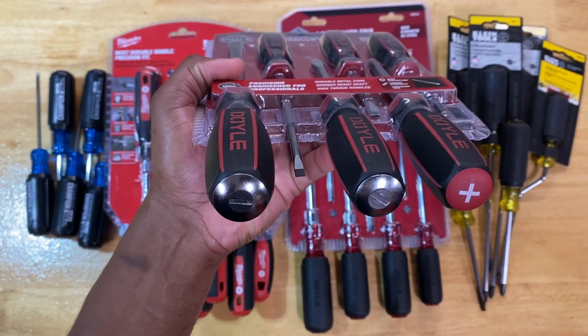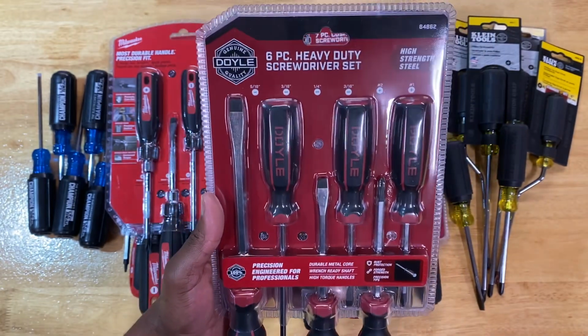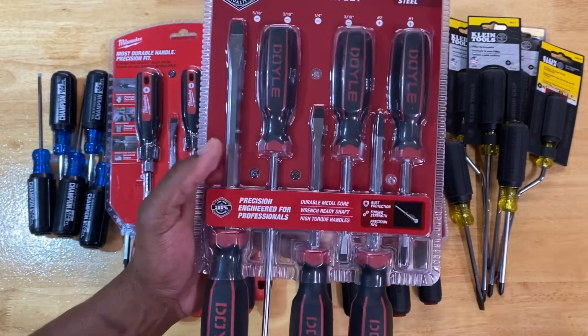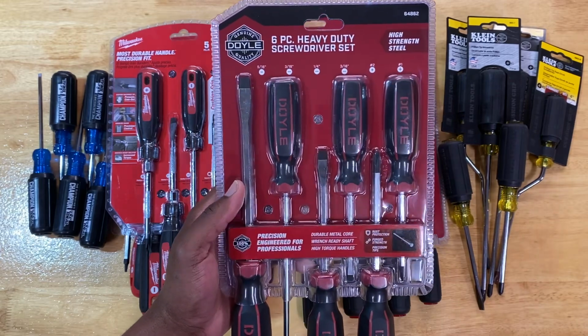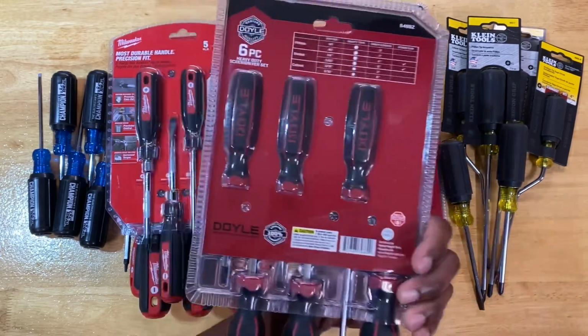I'm trying to stay in frame, apologies. You can actually bang and beat on these, and that's exactly what I did with this particular screwdriver set. This thing handled what I threw at it, and it took a beating pretty bad. I was able to keep them, throw them back in my pack and take them back home with me. So it was actually worth keeping.